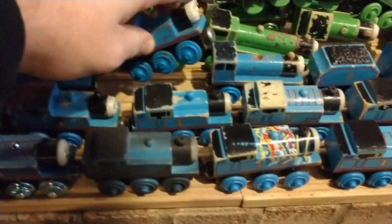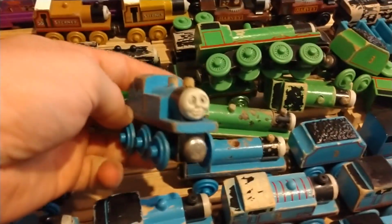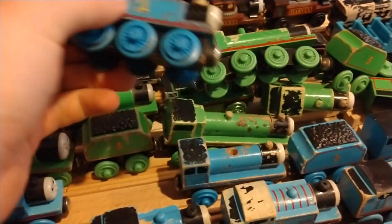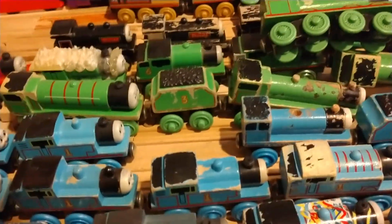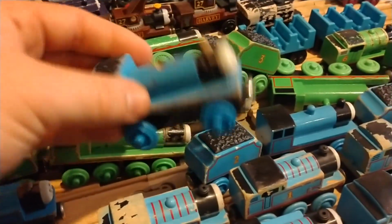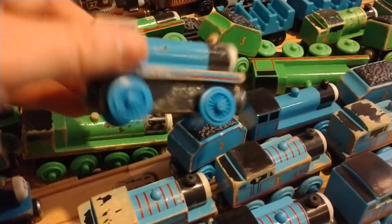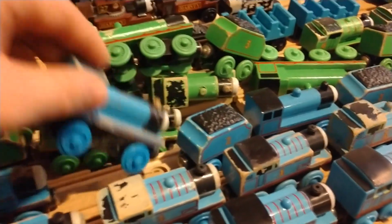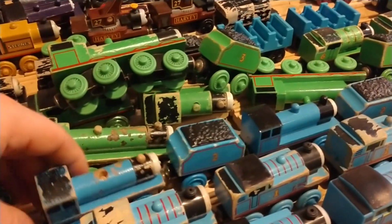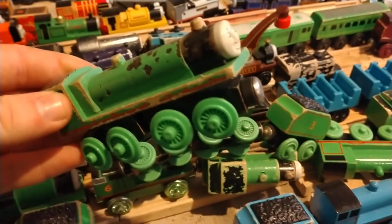So you come over here, I'll show you this Thomas here. This one's really cool, but he is really messed up. I mean, he's seen better days. I think this is my only flat magnet Thomas, to be quite honest. Then we've got this Edward here. He's seen better days too. Missing his dome. That's actually not the only engine I have that's missing his dome. My Henry is missing it as well. My very first Henry. Speaking of Henry, here's another very well-loved one.